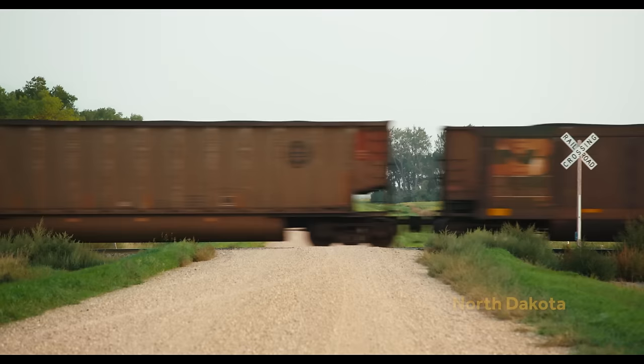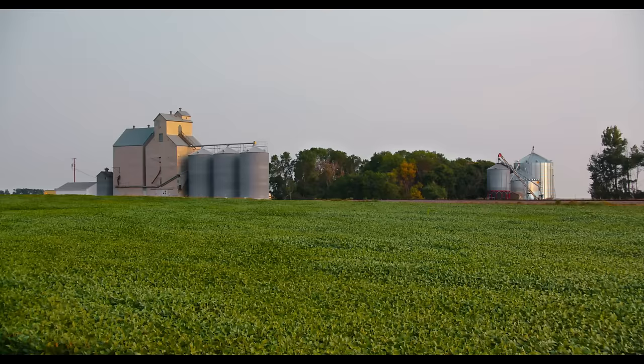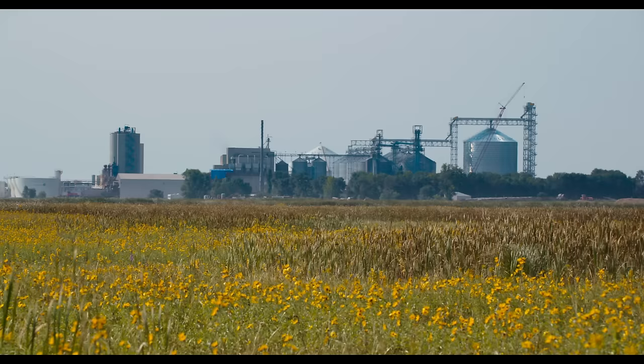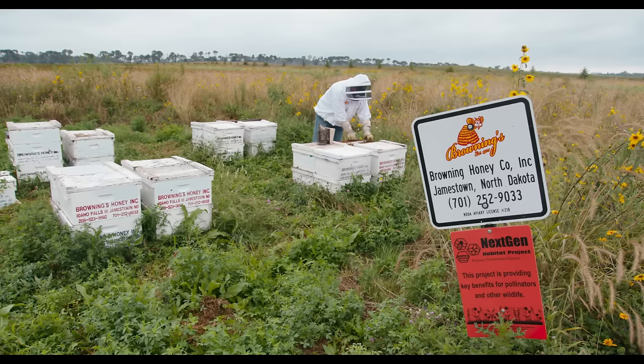In the year 2000, the only corn you saw in eastern North Dakota was silage corn. And there were a few soybean fields, but not very many. And in 2006, George Bush gave a talk, and he mentioned something called biofuels. And as soon as that happened, the renewable fuel standard was created. We saw massive changes here in North Dakota. Now, the two predominant crops are corn and soybeans. And we have lost many, many opportunities for producing honey due to those changes.